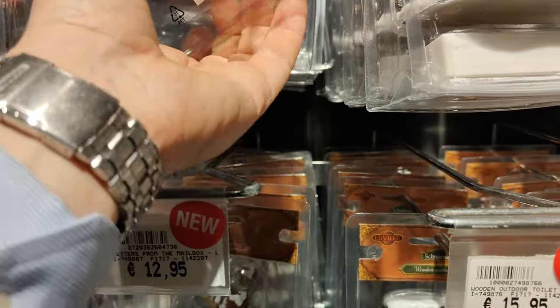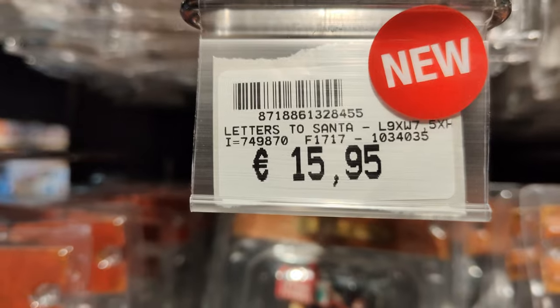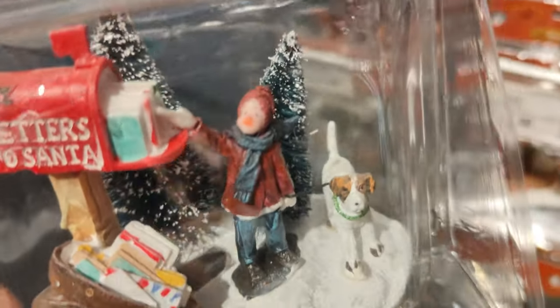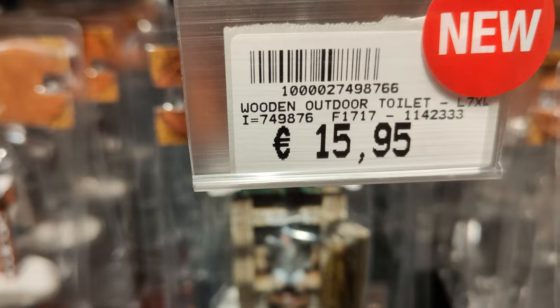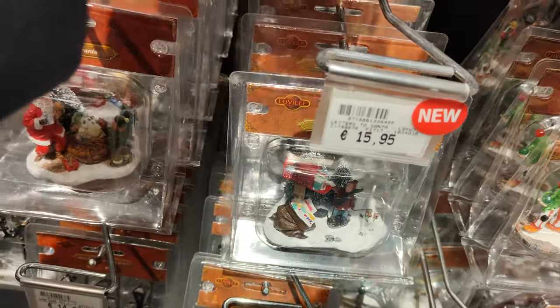This is new. They have marked new, but I think I have this one from last season, I don't know. But this one is absolutely new, and it is 15 USD or 15 euros, almost 60 euros. But guys, they make astonishing pieces, okay? They make astonishing pieces. This one is exaggerated, guys. The wooden outdoor toilet. But guys, look at the details they make. Absolutely wonderful. But almost 16 euros for a toilet, I don't think.